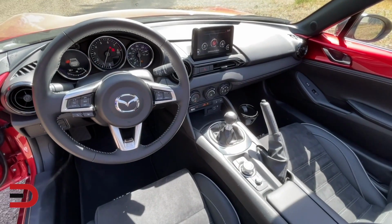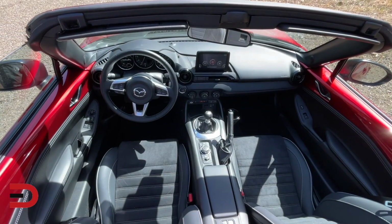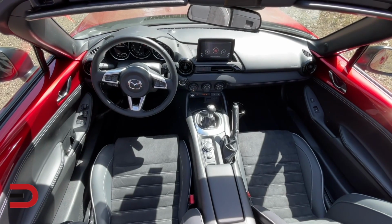One more thing, financing. Assuming a 72-month loan with an APR of 4.75% and 20% down, the average cost to finance a new Miata would be around $3,600 after 5 years of owning one.